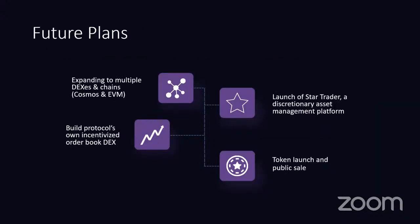We have big plans for the future. We plan on expanding to multiple DEXs and chains, such as Cosmos and EVM chains. We will launch on both Injective and Terra, and we are in talks with multiple Cosmos chains with plans to deploy our protocol on many more chains in the future.